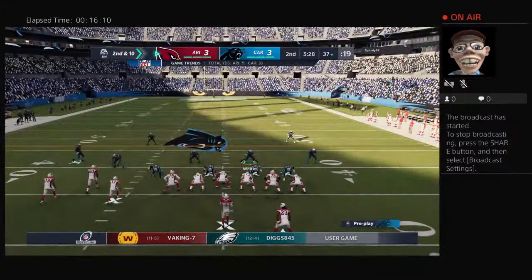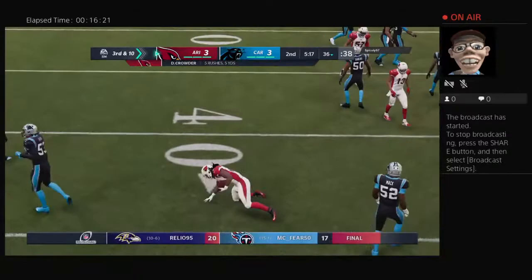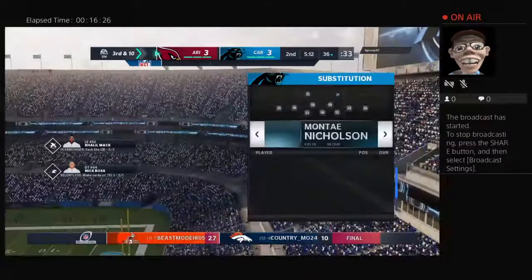Officially nothing on that last run. They'll try again, second and 10. From the shotgun now, here's an inside give. And this may be a carbon copy as he'll again be stopped right at the line of scrimmage. Tackled by Bryant. Calling no gain on the run there, and now they'll be looking at a third down. Brings up third down.